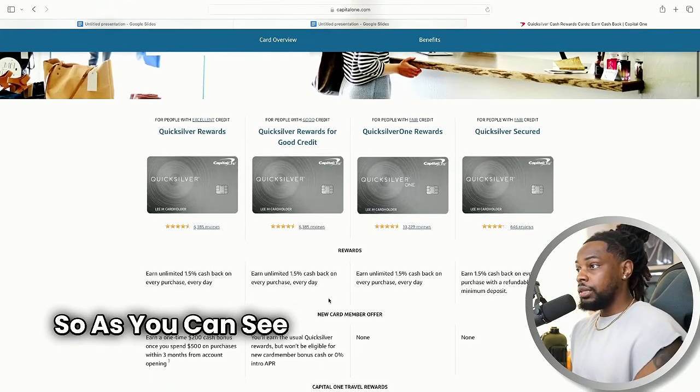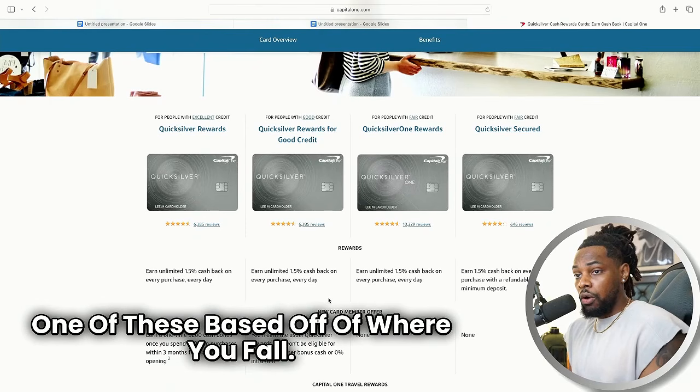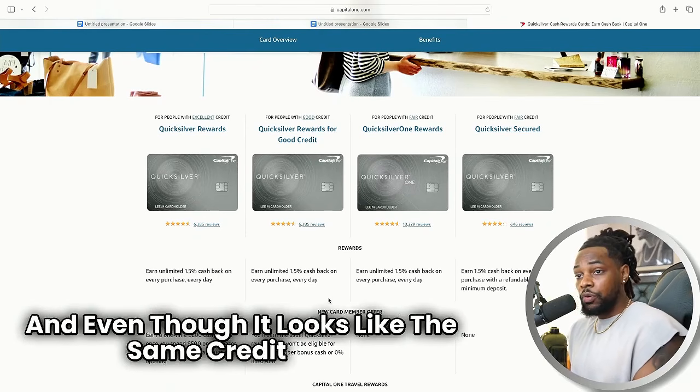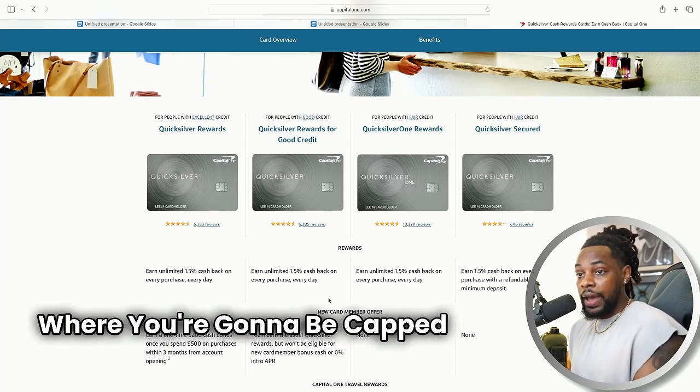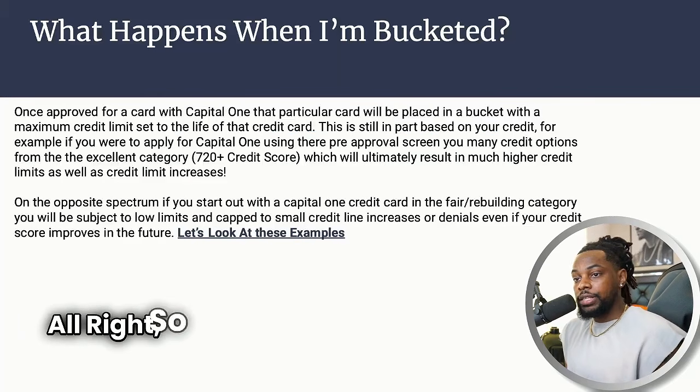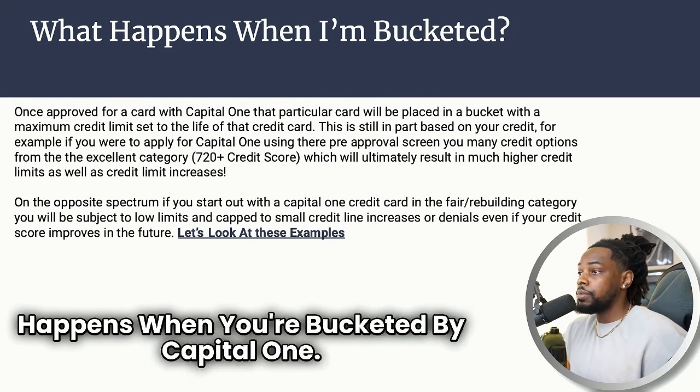So as you can see here, they separate each one of these based off of where you fall. And even though it looks like the same credit card product, you may not know that you're in a bucket where you're going to be capped based on your risk level. All right, so let's discuss more about what happens when you're bucketed by Capital One.